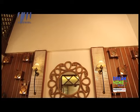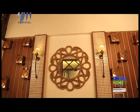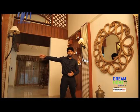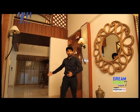Now welcome into the house. As you can see, we've got the same marble and wood all around that you did see in the formal living room. Now we have the formal living room to my right. We have a family living room right behind me.